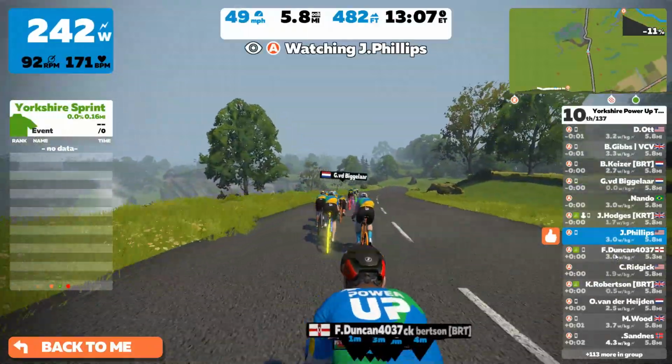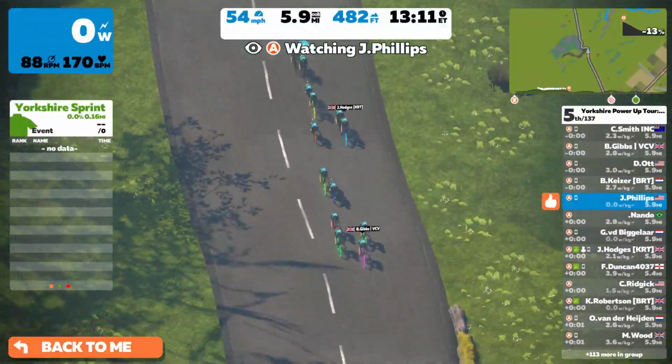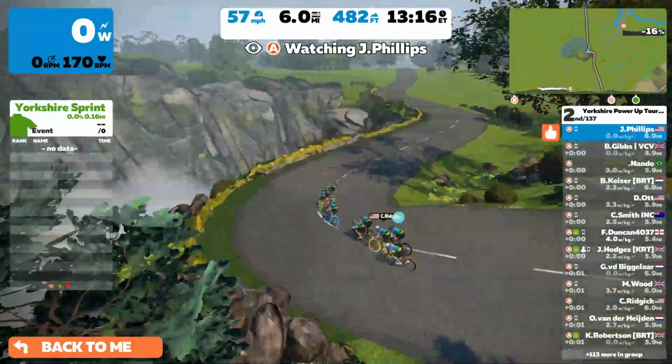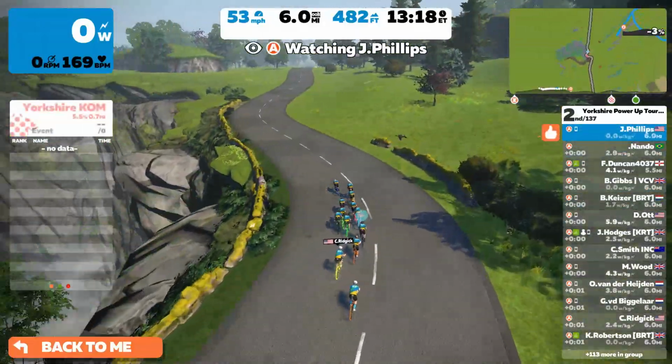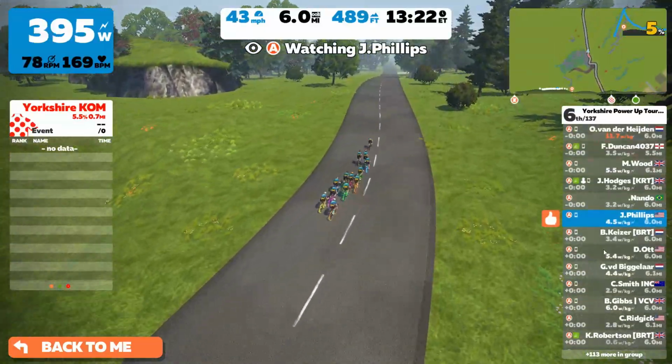As we've got, it looks like Robinson and Van der Heijden on this sharp downhill, 13% downhill gradient, and the speeds get high at this point now. 56, 57 miles per hour now on the downhill. Jay Phillips takes over toward the front end of the pack. Aero power is being blown, and that's where the danger comes in.